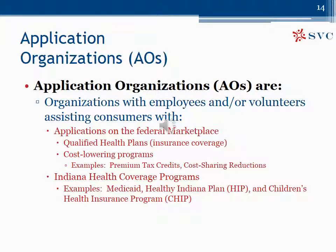Application organizations are organizations with employees, volunteers, or both that are helping consumers complete applications for health coverage. Those applications may be with the federal marketplace for programs like qualified health plans or cost-lowering programs such as premium tax credits or cost-sharing reductions. They may also be helping consumers complete applications for Indiana health coverage programs like Medicaid, the Healthy Indiana Plan, or CHIP, the Children's Health Insurance Program.